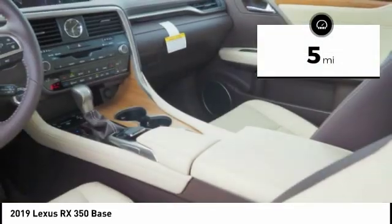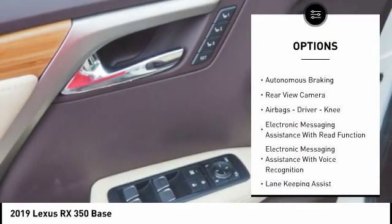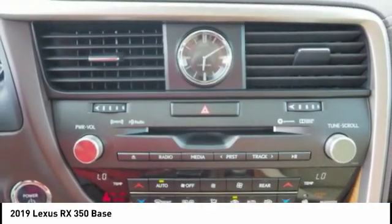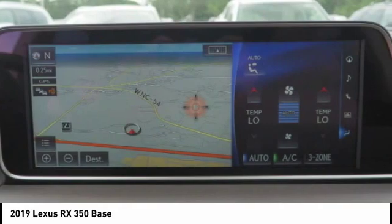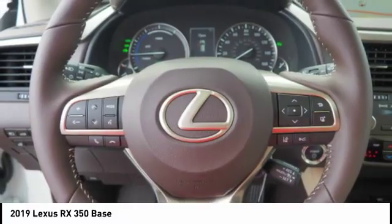Here are some of this vehicle's great options: power windows with safety reverse, traction control, stability control, braking assist, power brakes, autonomous braking, rear view camera, airbags, driver knee, electronic messaging assistance with read function, electronic messaging assistance with voice recognition. This beauty will make even your house keys jealous. Drive it today.